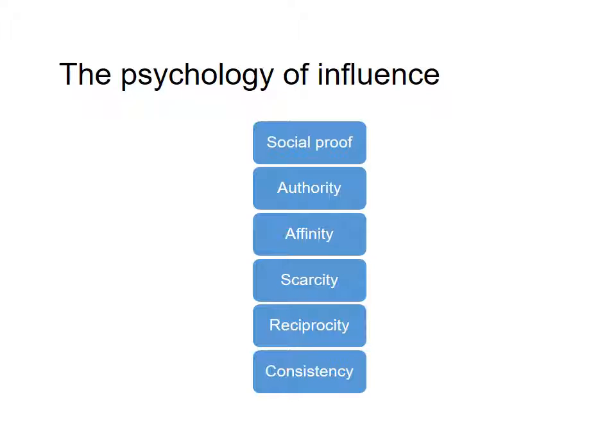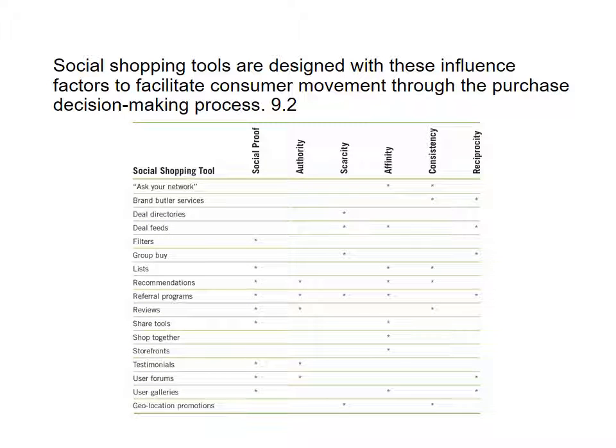The psychology of influence is broken down into 6 different concepts. Make sure that you read and understand all 6 of these: social proof, authority, affinity, scarcity, reciprocity, and consistency. Further, 9.2 will give you an idea of which social shopping tool can impact these influence factors as consumers move through the decision-making process.